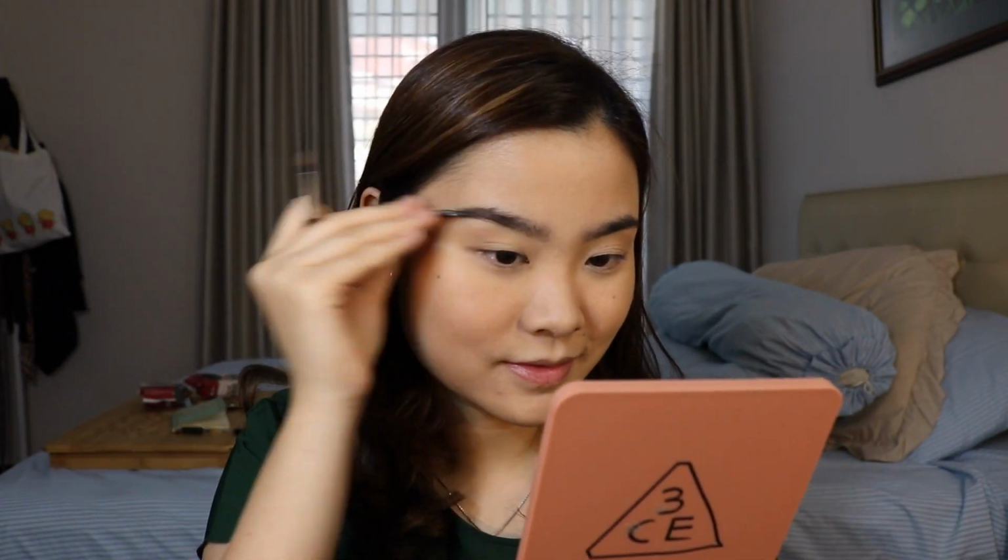Staple DIY brow bar from Soap & Glory. I'm just filling out some empty spaces on my brows, and then I'm gonna blend them with my spoolie, and then I'm setting it out with my brow mascara from Maybelline.